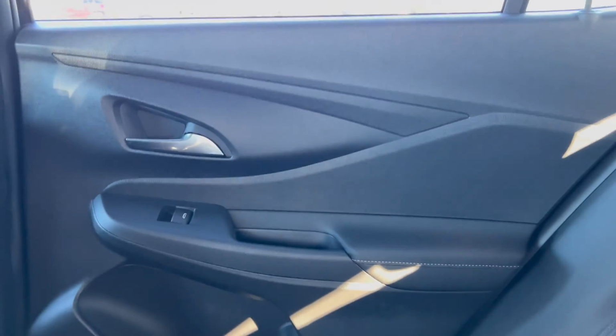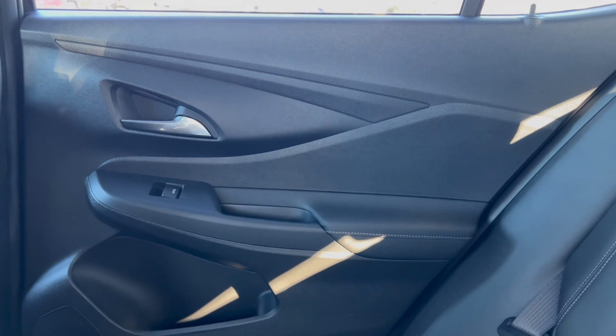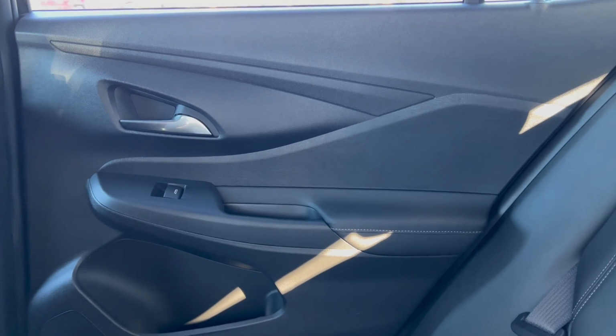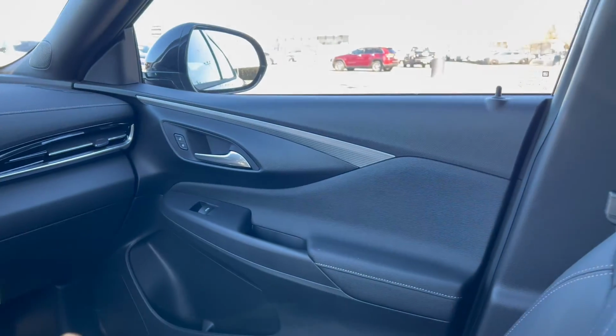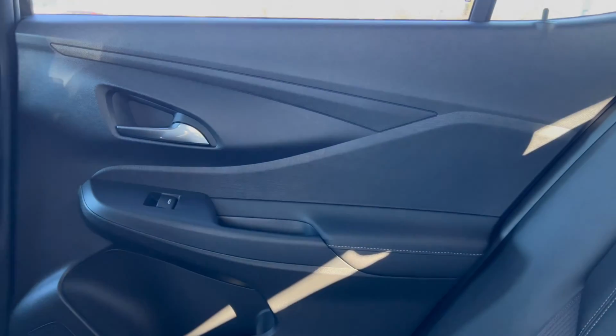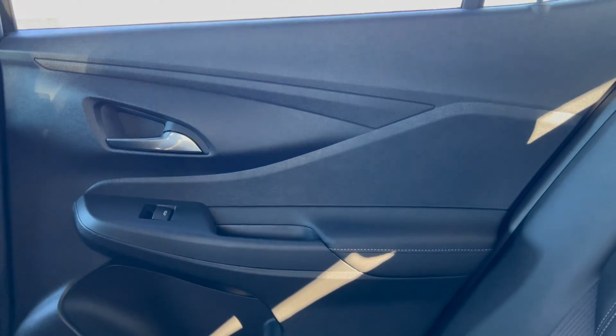And then on the back door panel, we do have a little bit of cost cutting back here. We have hard plastic up top, and we don't have that silver trim along the front like the front door panel has. So here's your front door panel. Here's the rear door panel right here. And we do have a fairly soft armrest though, and it does have the terracotta stitching.